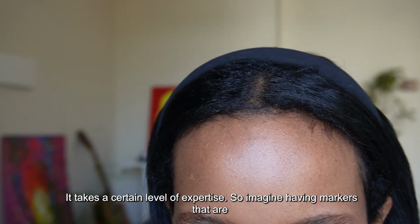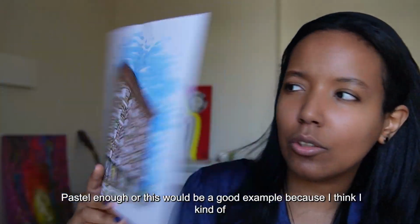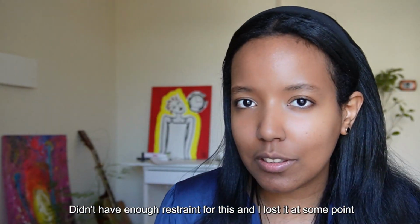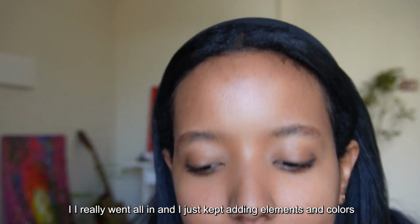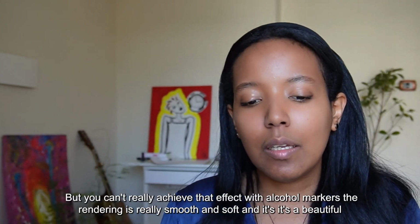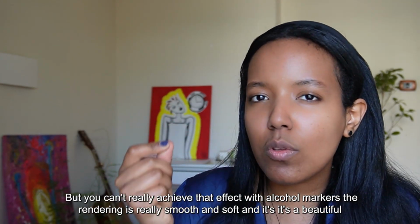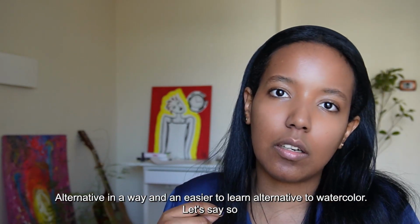So imagine having markers that are pastel enough, or this wouldn't be a good example because I think I didn't have enough restraint for this and I lost it at some point. I really went all in and I just kept adding elements and colors. But you can really achieve that effect with alcohol markers. The rendering is really smooth and soft. And it's a beautiful alternative in a way, and an easier to learn alternative than watercolor, let's say.